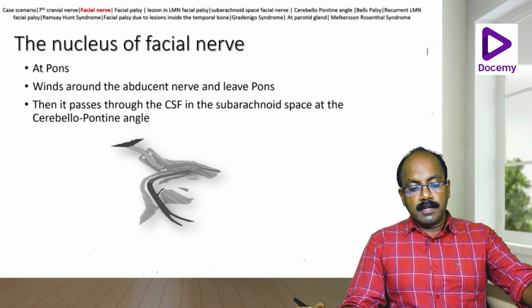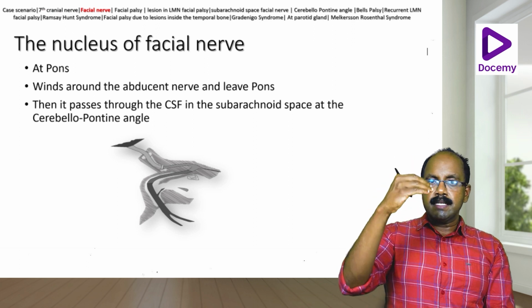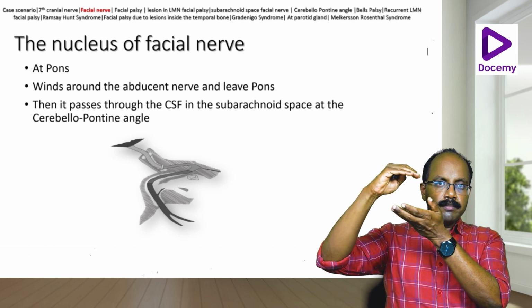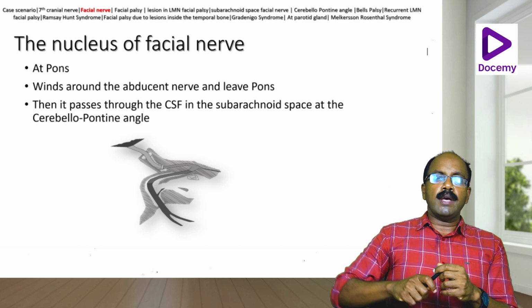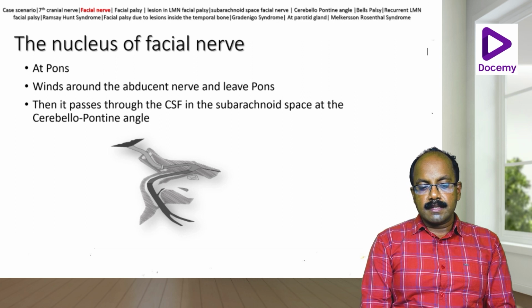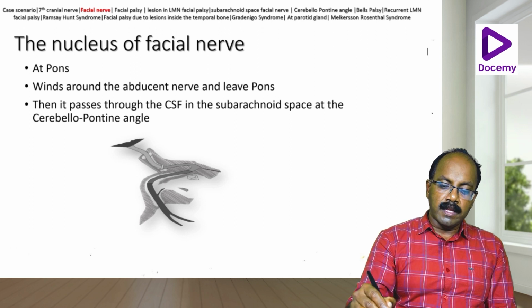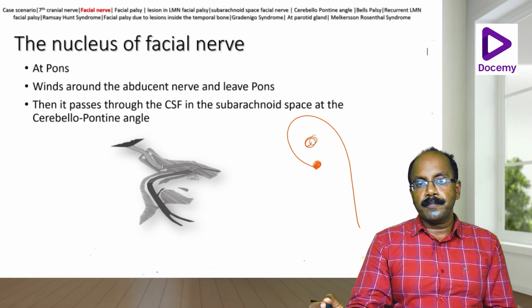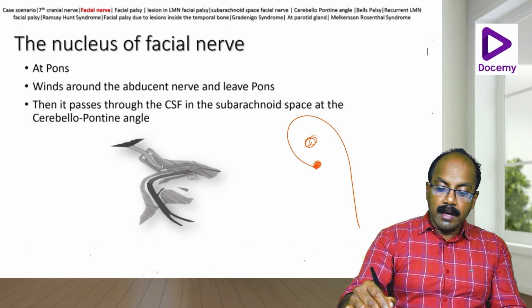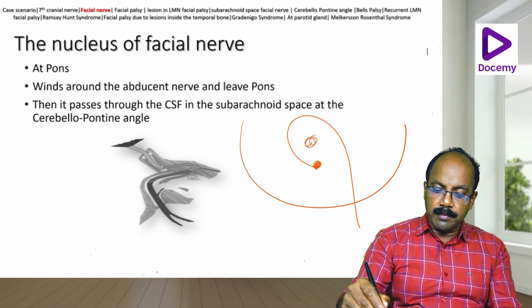So the nucleus of the facial nerve. Every cranial nerve has a nucleus, and the nucleus is inside the pons. The brainstem has 3 parts: the topmost is the midbrain, then a big one, the pons, then the medulla. Inside the pons you have the facial nerve nucleus. It will wind around the abducens nerve. Here you have the abducens. So inside the pons, the 6th and 7th are very nearby, and the facial nerve will wind around the abducens and come out of the pons. It comes out like this.